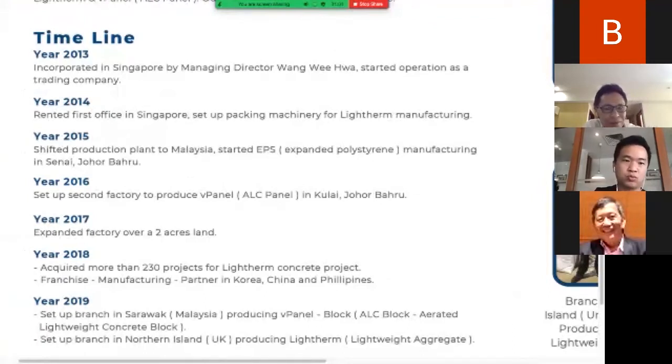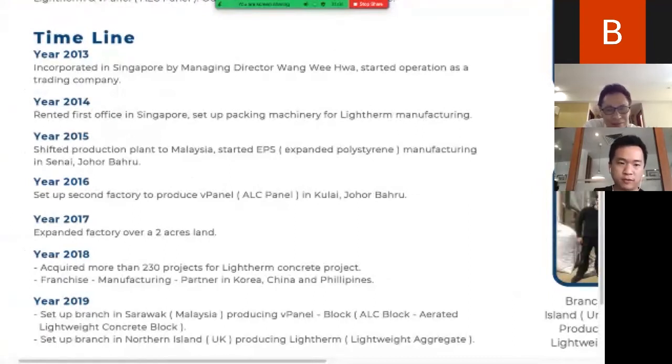In 2016, we set up a second factory to produce ALC panel, and over time we expanded our factory over a 2 acre land. As of 2018, we have more than 230 projects for Lightherm in many countries, and we also have a manufacturing partner in Korea, China, Philippines, UK, and as of this month, Australia as well.